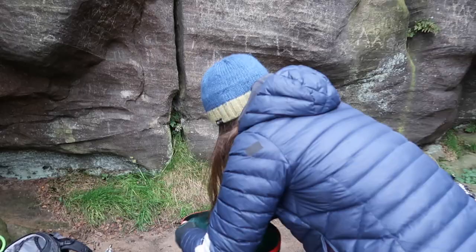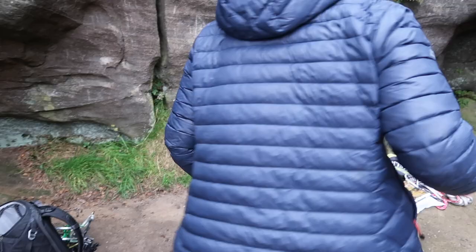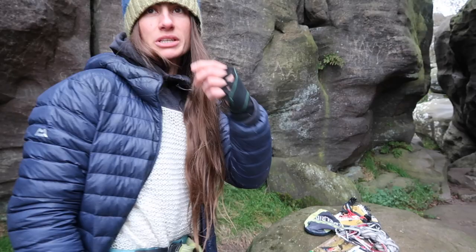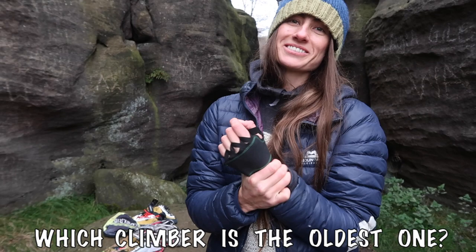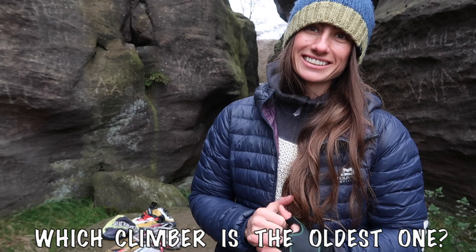We should have one joke per climb. You have to make them up. Okay. Are they all going to be climbing jokes, or are they just a range? No, a range of different jokes. Okay. Which climber is the oldest one? I want to say it in proper British. Which climber is the oldest? How do you say oldest? Oldest. Which climber is the oldest one? Alex, I'm old.